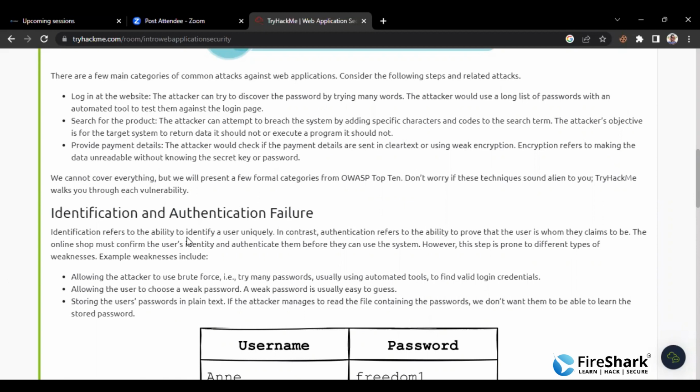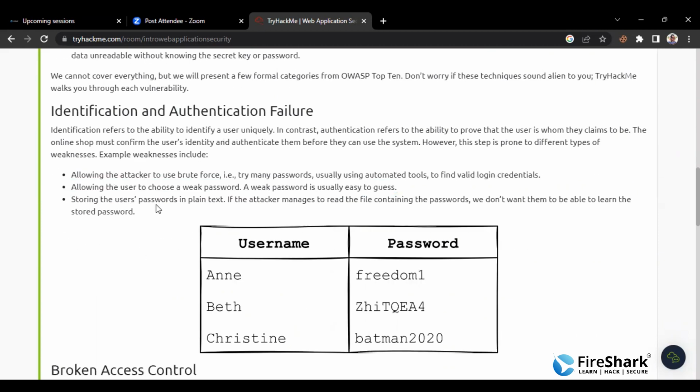Allowing attackers to use brute force, that is, trying many passwords, usually using automated tools to find valid credentials. So brute force is basically trying multiple passwords. Next is allowing users to choose a weak password. A weak password is usually easy to guess.